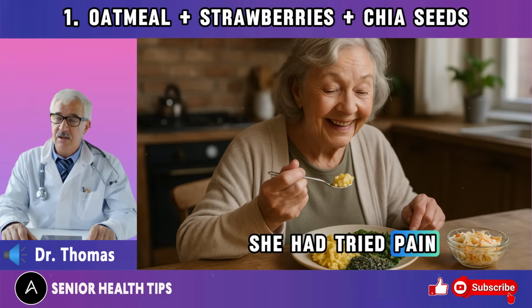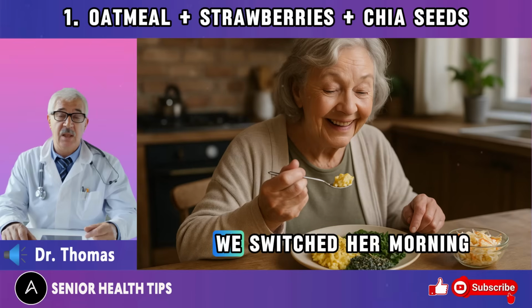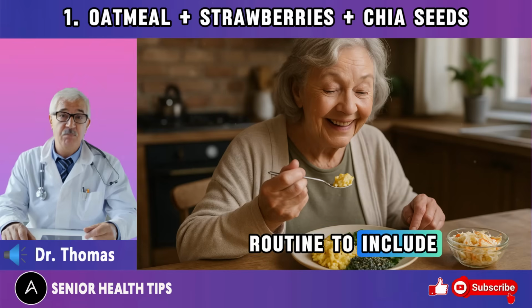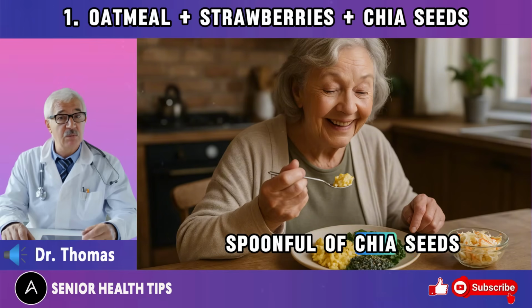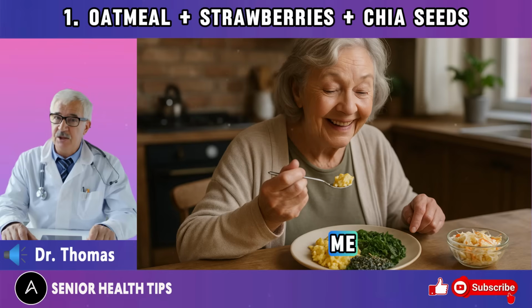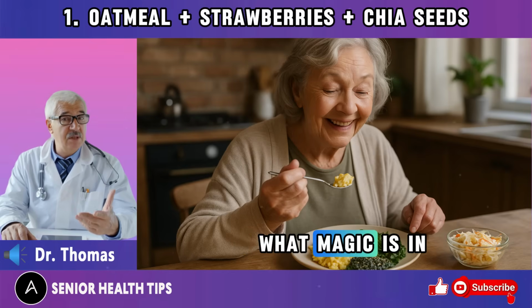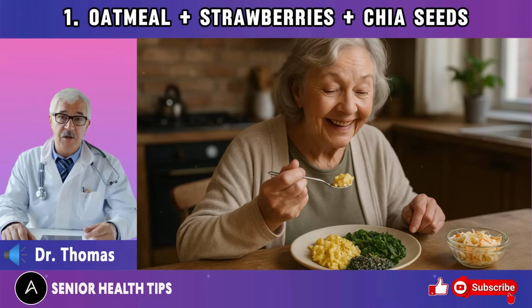She had tried pain creams and even a knee brace, but nothing seemed to help. We switched her morning routine to include steel-cut oatmeal, fresh strawberries, and a spoonful of chia seeds. After just 2 weeks, she called to tell me, "Doctor, I don't know what magic is in that bowl, but I got out of bed today without groaning."